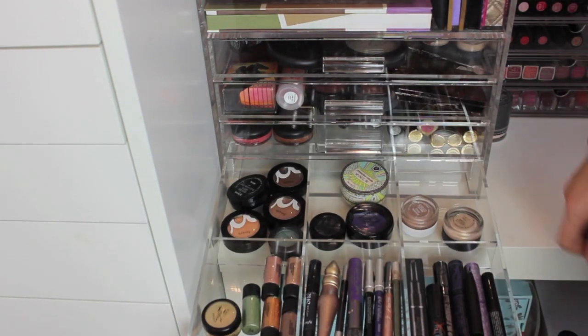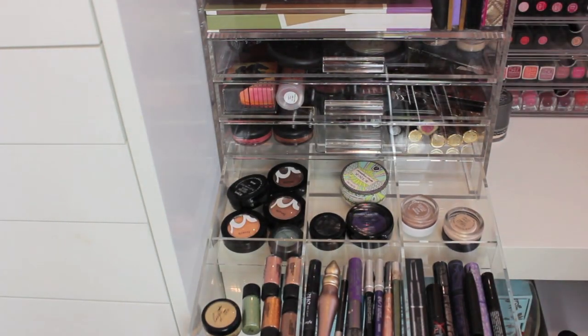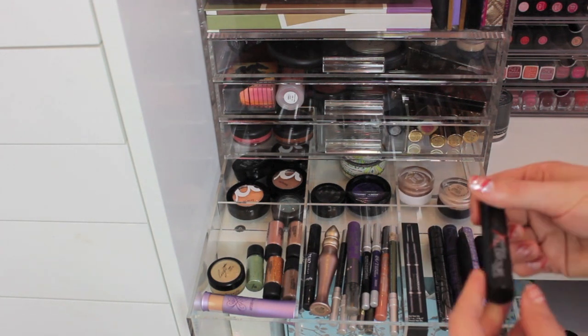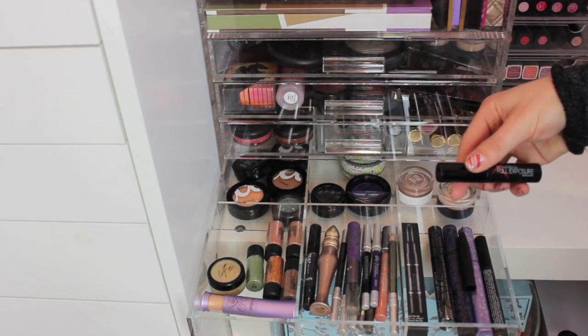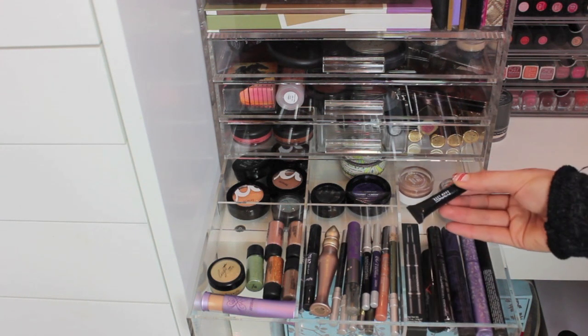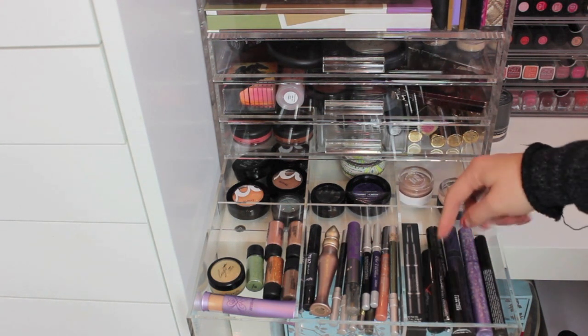And then we go on to eyes. And do you know what? Have I even got... Oh yeah, I was going to say have I even got any high-end mascaras, but I have them here. So I'll run through those quickly. I have the miniature of the Smashbox Full Exposure. I haven't tried that yet. A mini Zoom Lash from MAC, which was a sample.